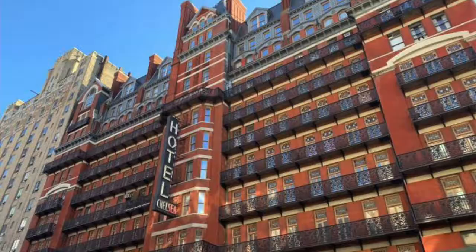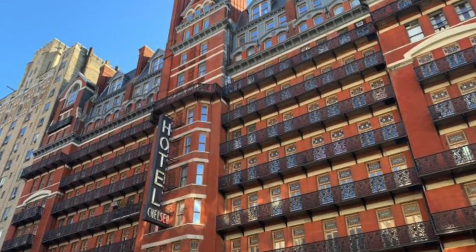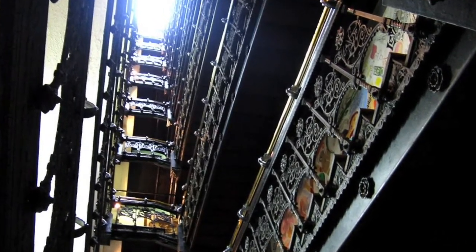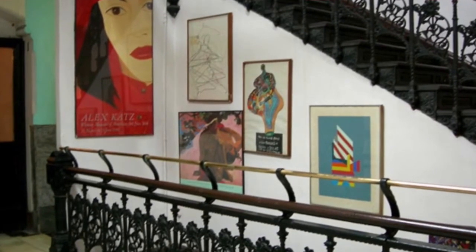So here I am in my room at the Chelsea Hotel, and I'm going to tell you a bit about its history. So as I said before, it was built in 1883 in New York, and it was designed by Philip Hubert in the Victorian Gothic style, and one of its standout features is that it has a grand staircase that goes 12 stories up. And when it was first built, it was the first apartment building in New York to have a variety of different sized rooms so that a mixture of people could live side by side.